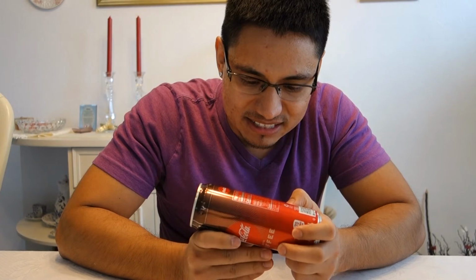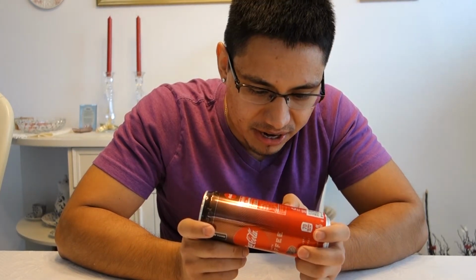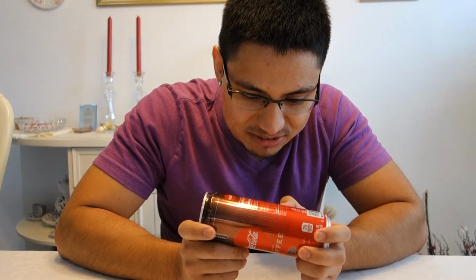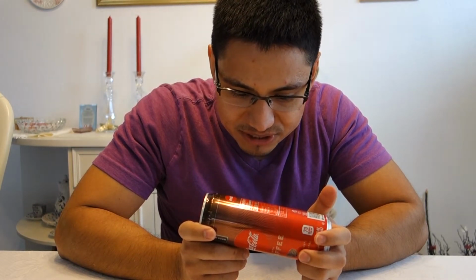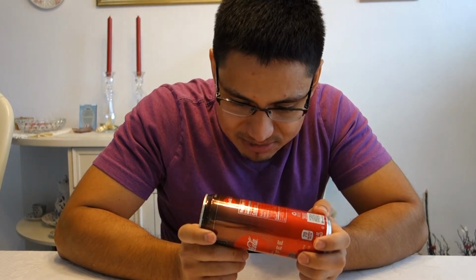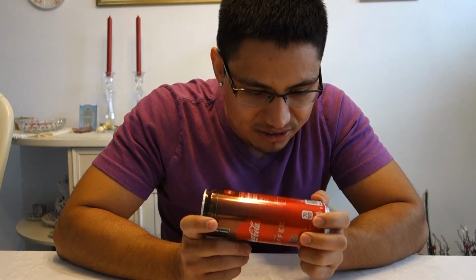Let's see what else it has. Ingredients: carbonated water, corn syrup, caramel color, coffee powder, natural flavors, caffeine. Not really anything that catches my eye that's different. But this is pretty cool.